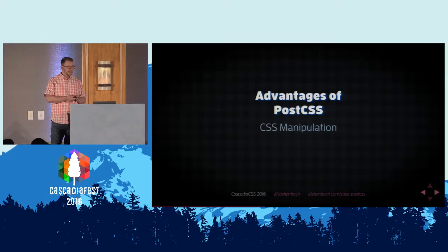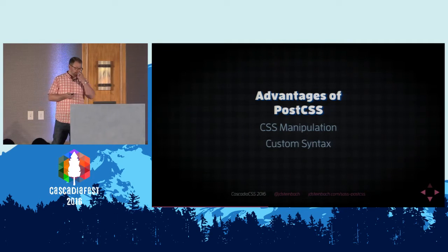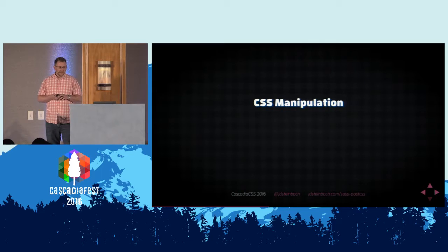But what are the advantages of PostCSS over Sass, for example, or Less? It can manipulate CSS. Sass can't go through and actually manipulate and change existing spec CSS you've written. It can only handle its own syntax and do things with it. And custom syntax, which I'll show you an example of shortly. Let's talk about manipulation in a little more detail.